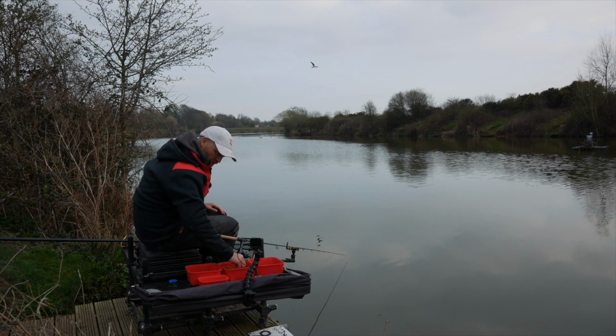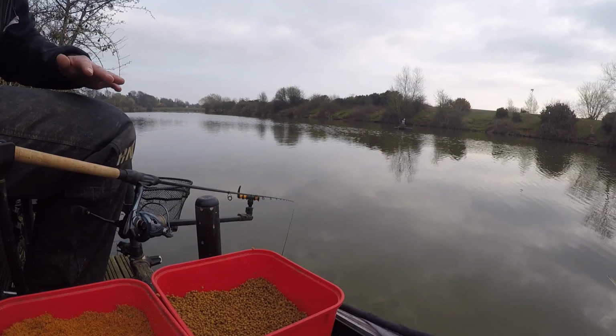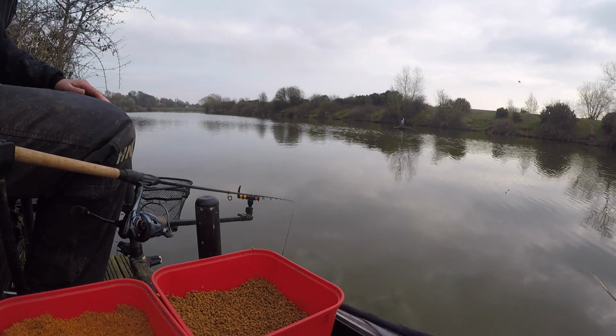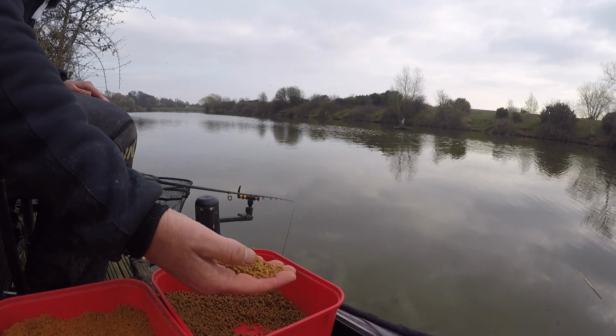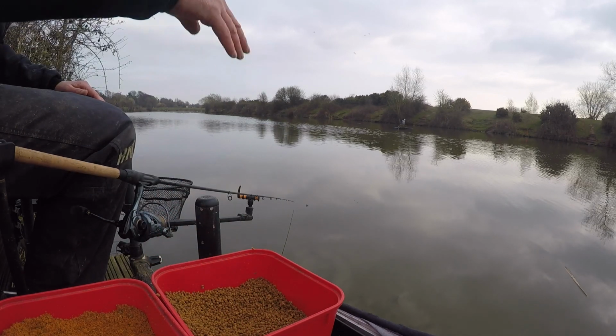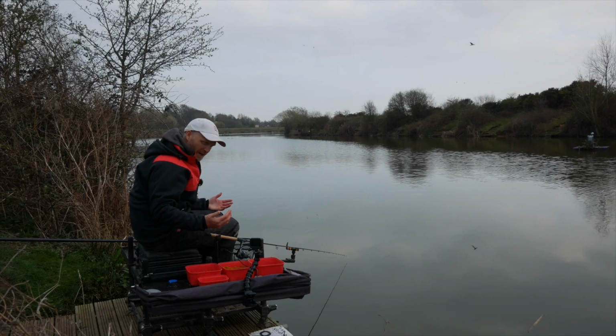Right, bait wise, I've got with me my 8mm fishery only pellets here. They're loose feeding over the top by hand. And I've got my micros. These are the 2mm. I've soaked them up, obviously for using around a method feeder. They've been great. They've worked on every single swim that we've fished today, whether it be across, down the middle. They've just worked really well.